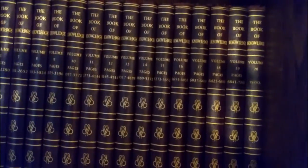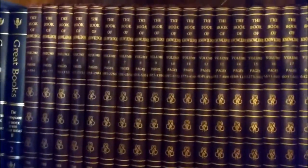It's one of those things that, in reality, I probably never need to buy a book again because I have these to keep me entertained. And yet I keep doing it because I've got a problem.